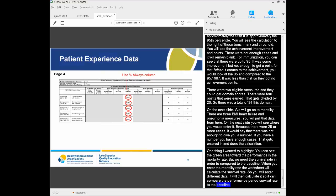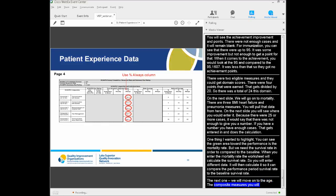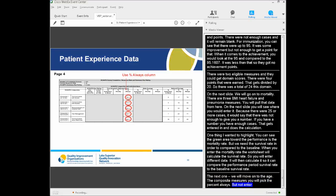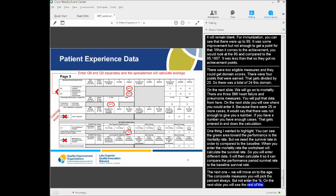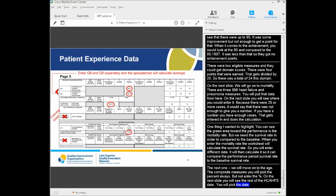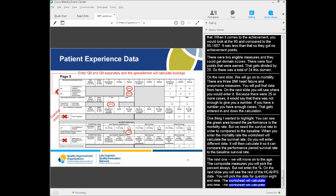So the next one, we'll move on to the age caps. So there's 2 pages for age caps. This is the first one. So the composite measures, you're going to pick the percent always, but not enter the percent sign, but you're going to use those numbers. And then on the next slide, you'll see the rest of the age caps data. So you're going to pick the data for question 8 and 9, and then the worksheet will calculate the average of those. And then the discharge information, percent yes.